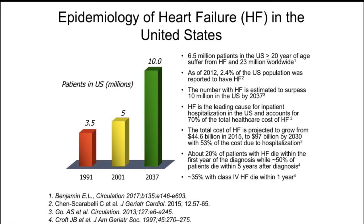The total cost of heart failure is projected to grow from $44.6 billion in 2015 to $97 billion by 2030, with 53% of the cost due to hospitalization. Thus, the real emphasis on reducing recurrent hospitalization within 30 days of a previous heart failure hospitalization. The natural history of heart failure. About 20% of patients with heart failure die within the first year of the diagnosis, while 50% die within 5 years of the diagnosis. 35% with class 4 heart failure die within 1 year. So it's a very important problem in a primary care practice.